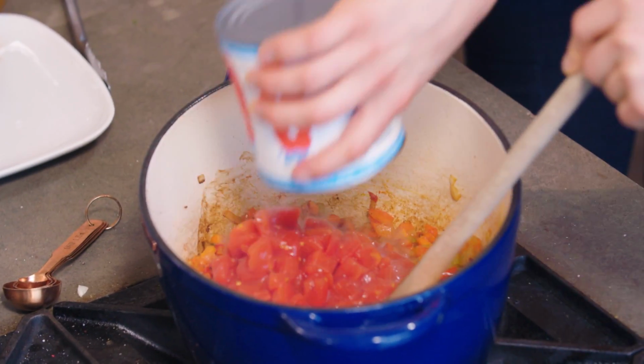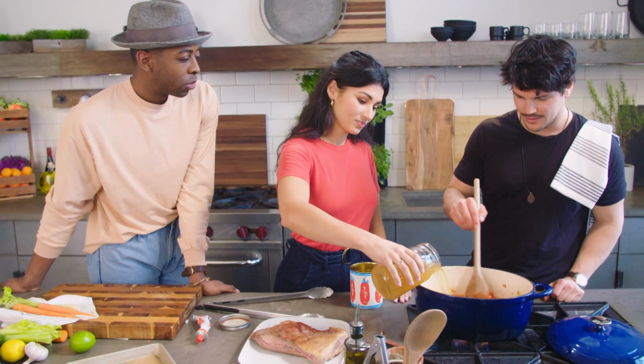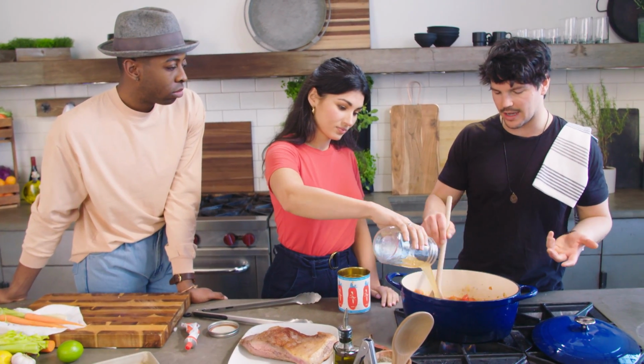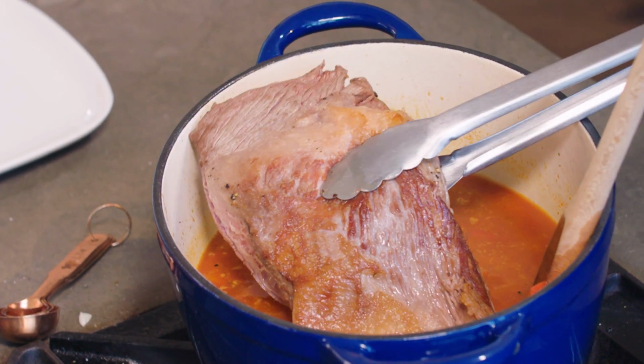Before we add in our tomatoes. All in? Yeah, go for it. And you can buy stocks at any supermarket you want. So we're going to add our beef back in. Ease it down slow.